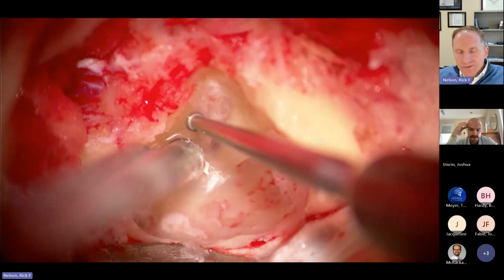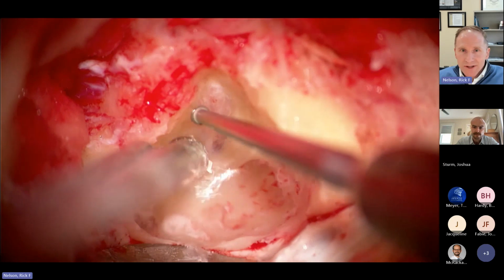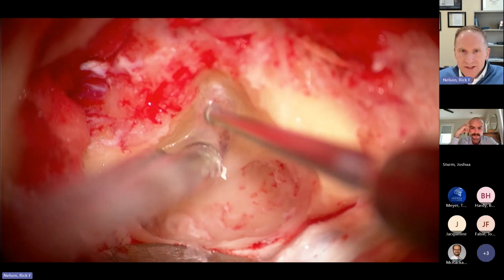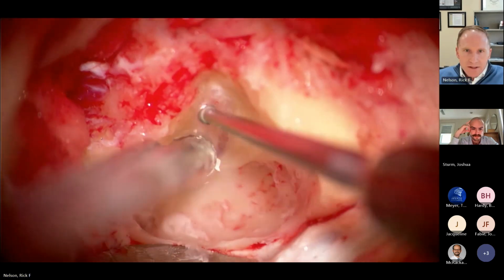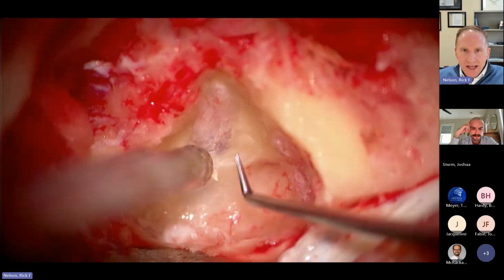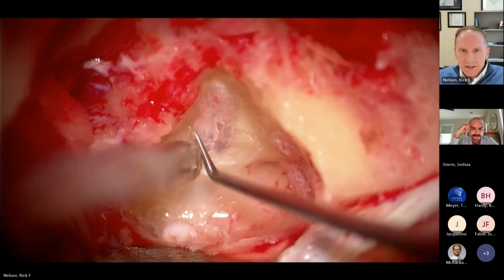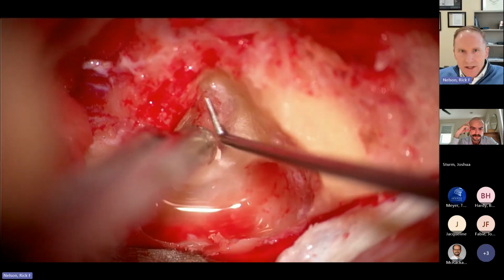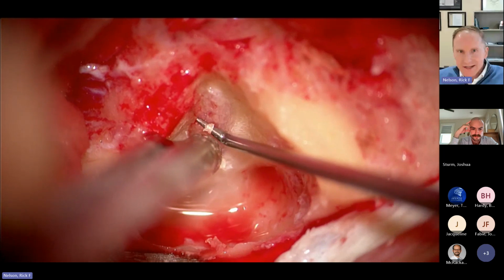As you remember from the anatomy, as long as you stay on the top of the facial nerve, you should not get into the cochlea. The cochlea is very close to the labyrinthine segment. So take your time and follow your anatomy from the geniculate to the IAC. We're removing some of the bone. You can see the entire course there, the labyrinthine segment.